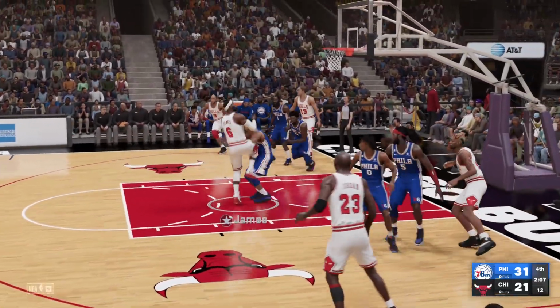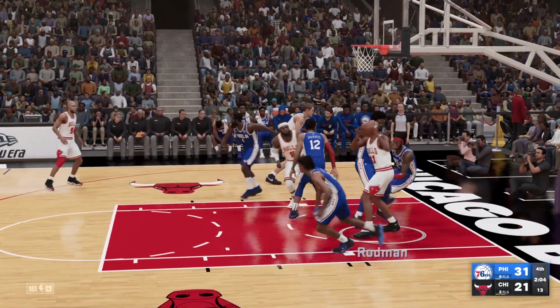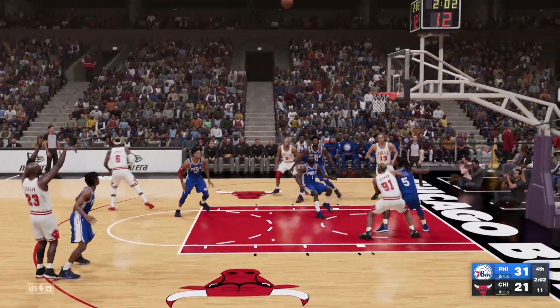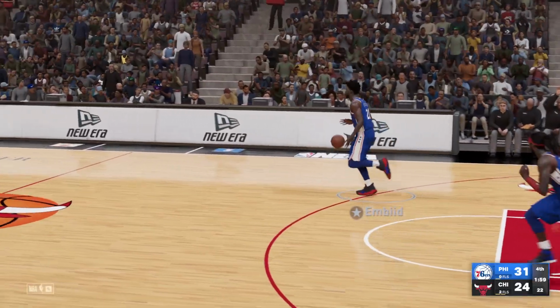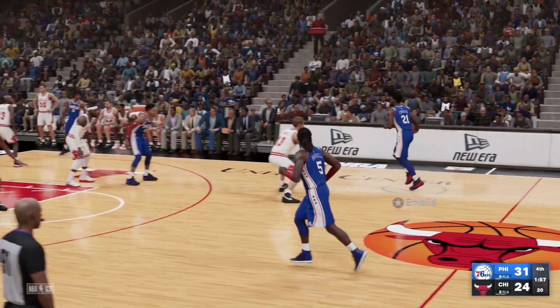Now here's James. Outside for Jordan. That drops, and it comes off the assist from Rodman. You know, the 3-shot is not a go-to shot for MJ, but his touch, still undeniable.